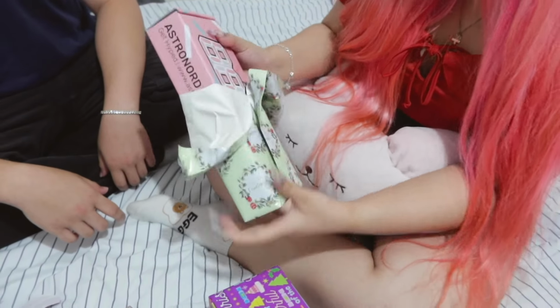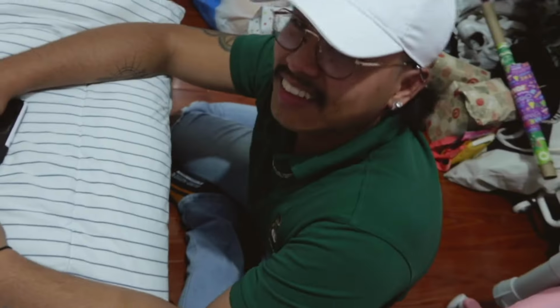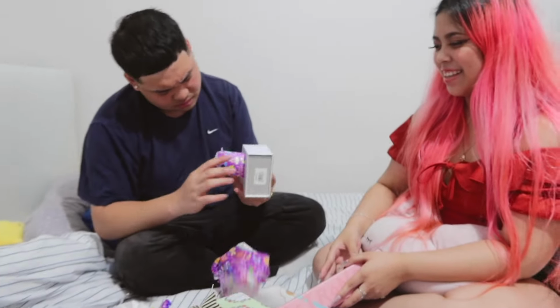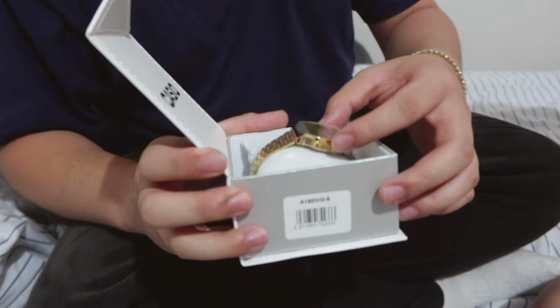He got me a clock. This is the fancy clock that you see all over Pinterest and stuff. Nice clock, dude. Oh, wow. I haven't opened this since the first time. No way. Oh my God. What the hell? When did you get this? We were on call when I got it.